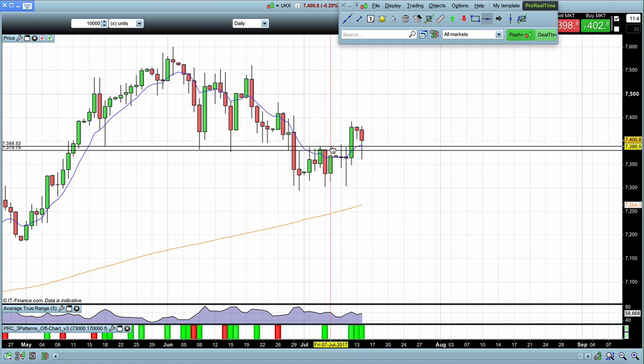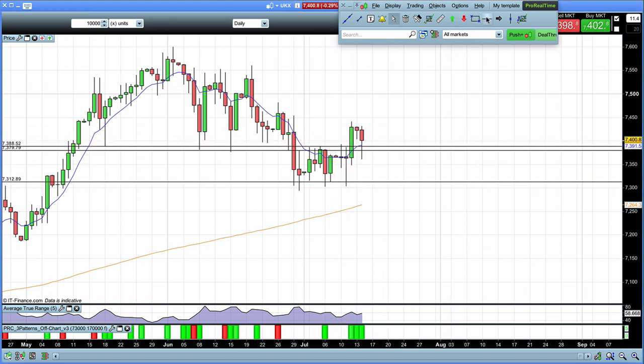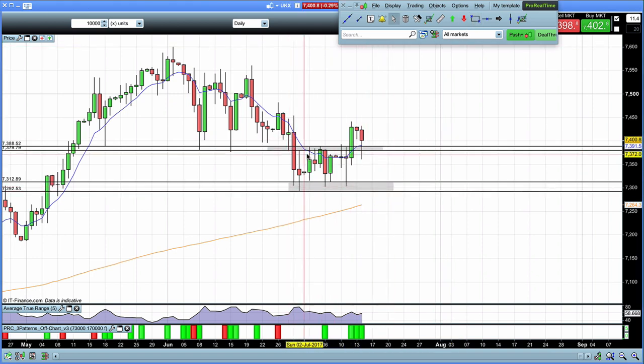Okay, so what we're looking at last week was this ranging price action. So key levels up here of resistance, key levels down here of support. We're looking at the market as still being in a range. We could continue to sell from resistance. We rejected Monday, we rejected Tuesday. Tuesday we came down, tested the support level, had a very, very strong bullish bounce.